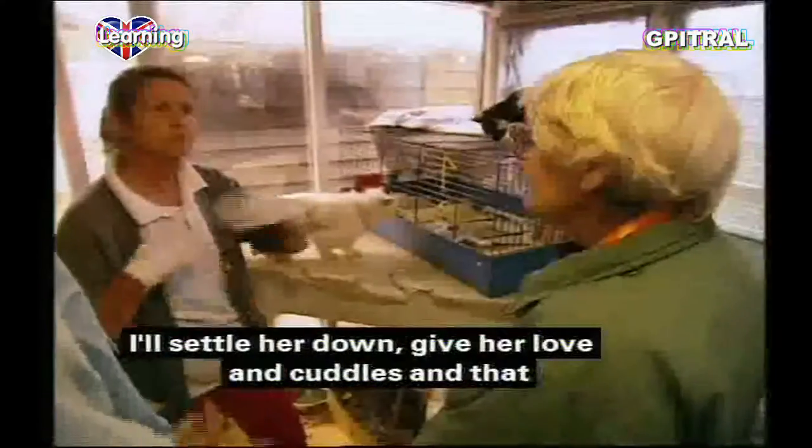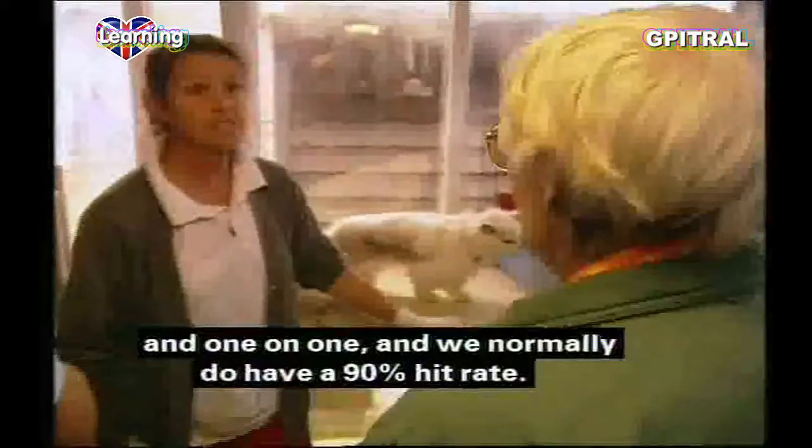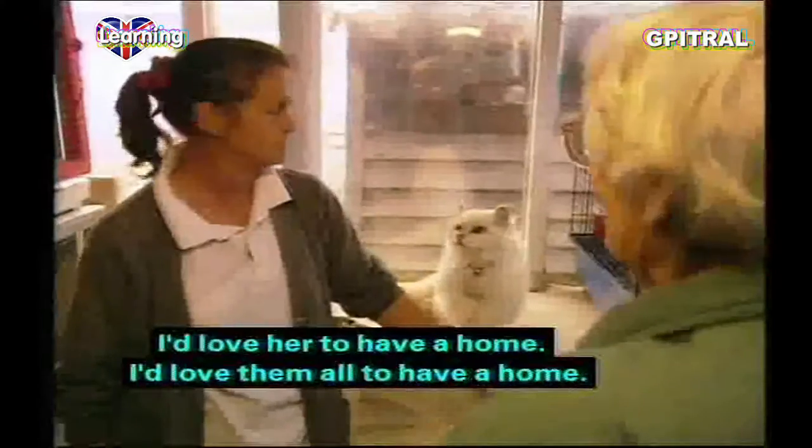I'll settle her down, yes, give her love and cuddles and one-on-one. And we normally really do have a 90% hit rate with homes, you know, and match them up. Oh, that'd be good. I'd love her to have a home. I'd love them all to have a home, actually.